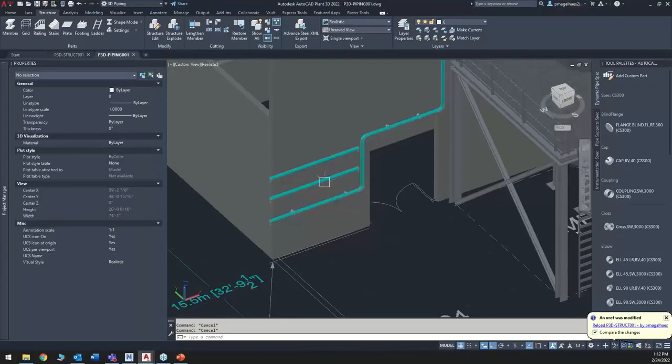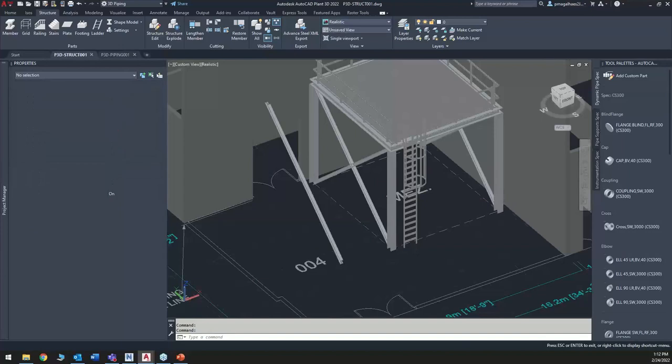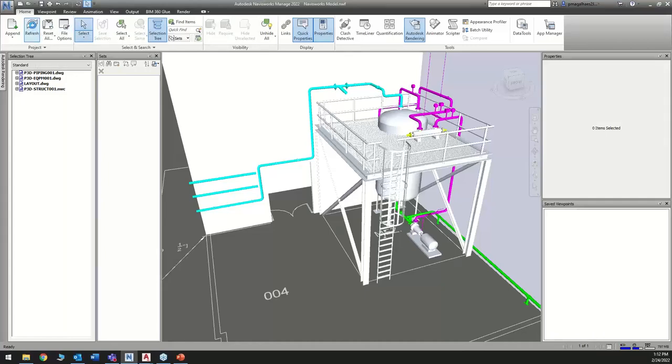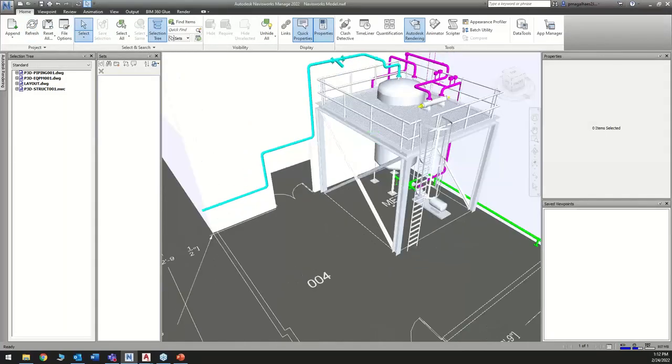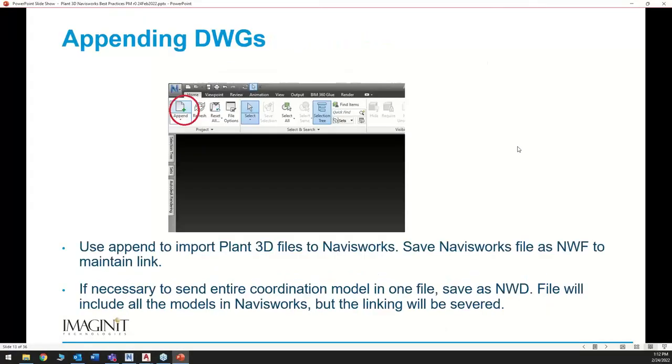Back to our Plan 3D. We're going to update this and we're going to fix this one over here as well. Just delete it and save it. And once we refresh, everything should go back to before. Going back to our presentation.